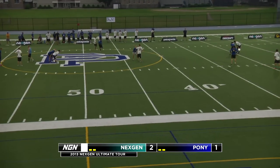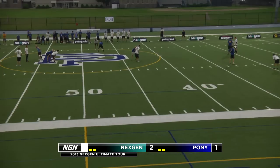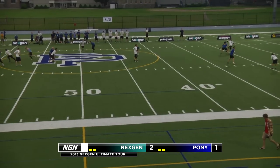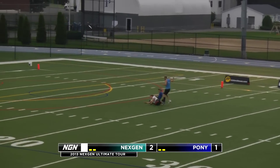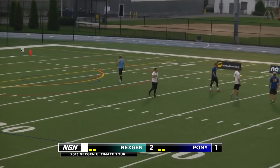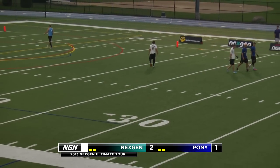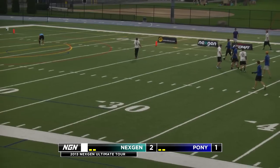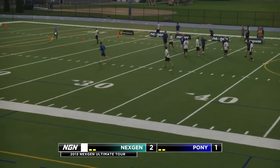Jay Clark with the disc, looking at a vertical stack. Eli Kearns top of the stack, Freechild in the backfield with him. This will be NexGen's first look at a break. And that was Elliot Erickson in the area, but the athletic and acrobatic Jack Marsh takes it away. That's right, Jack, on help D there. No surprise seeing Elliot go deep. I've coached Elliot before and played against him before, and that's what he does best, on the turn, just go deep. That's right.